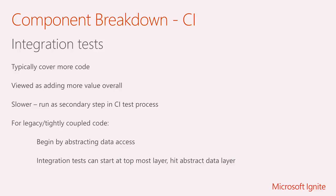That's why we run them second, so that unit tests run quick, bang, they're passed. Hit your integration test, which may take quite a bit longer. So that's why we run it as the next step. So you want the quick feedback, and this is kind of working down the chain.